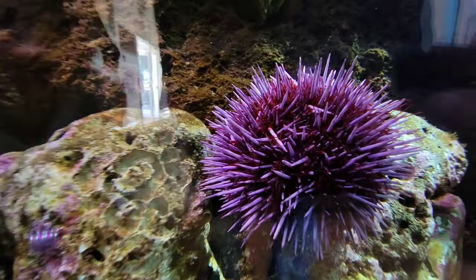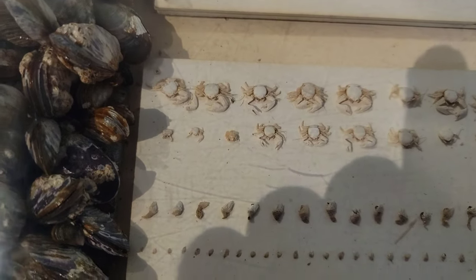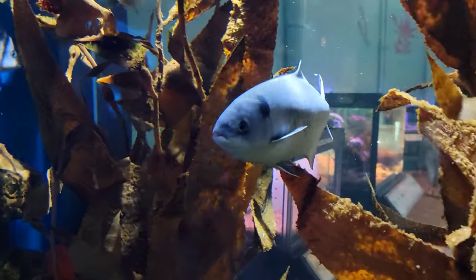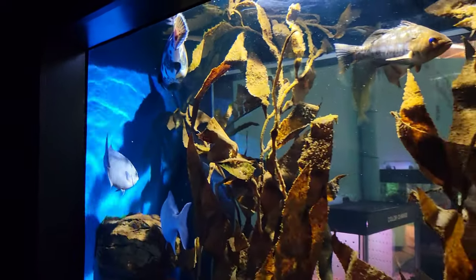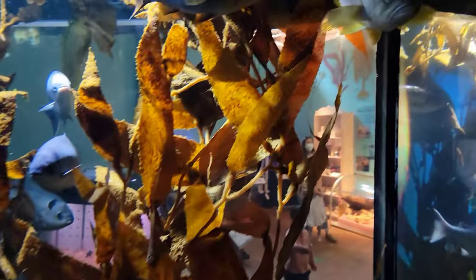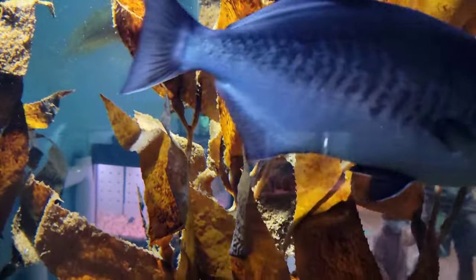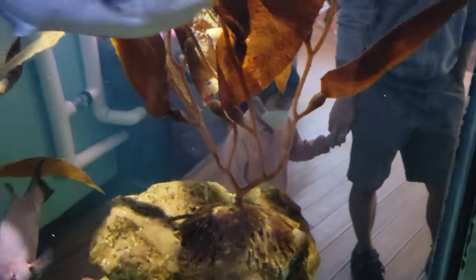Sea urchins? How small a crab gets, guys. Pretty crazy, huh? This one looks like a cow. It doesn't say exactly what kind of fish these are, but they're pretty. I guess they're the kind that swims. They are pretty. What if we find a Nemo and a Dory?